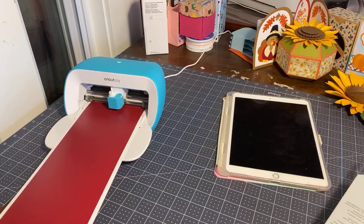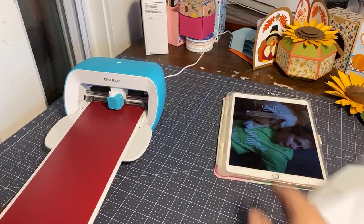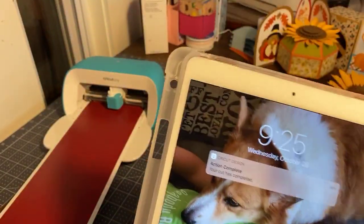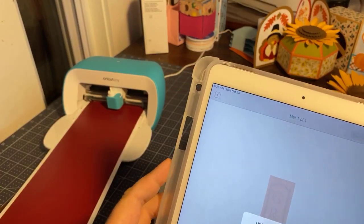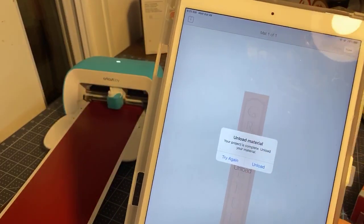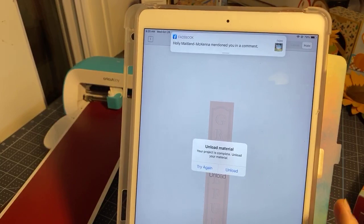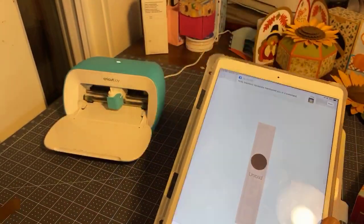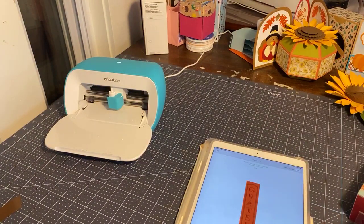Hey, guess what? Our cut is done. So let me show you. Here is my notification. Action is complete. My cut is done. And then it brings me to here. And so you can then unload it. And it falls on the ground, of course.